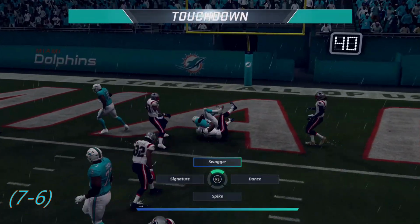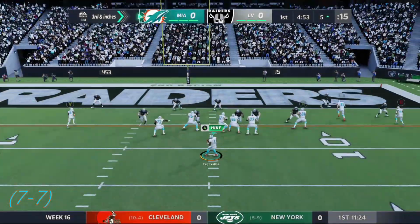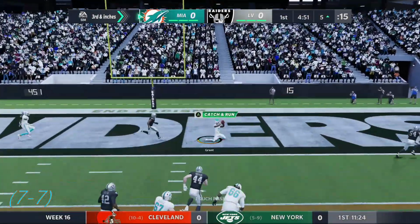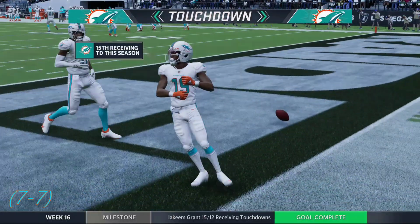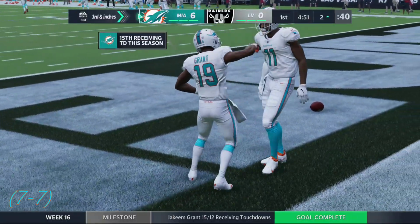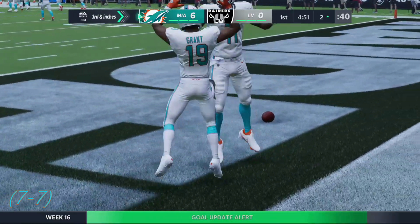And he'll take this into the end zone for a Dolphins touchdown. Tagovailoa working out of the gun. And that is caught. Touchdown, Miami. Jakeem Grant, touchdown number 15 of the year. And the Dolphins take it right in.